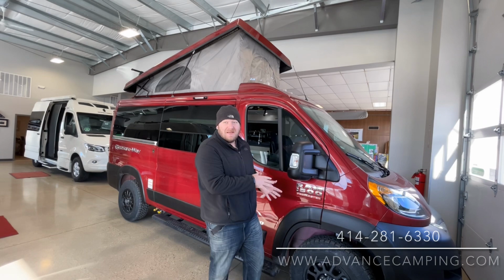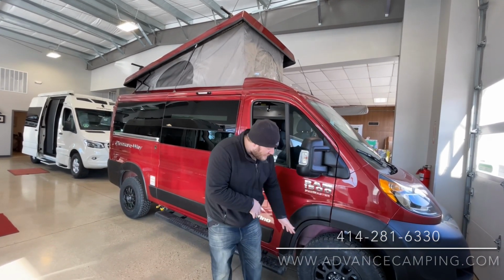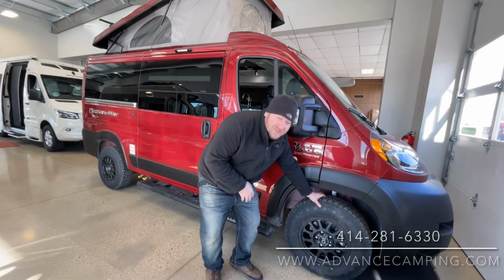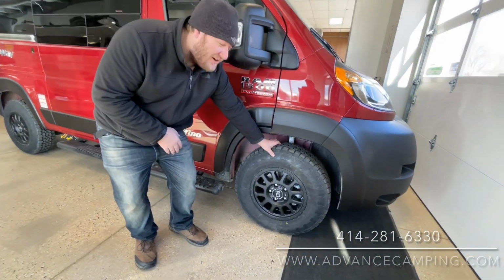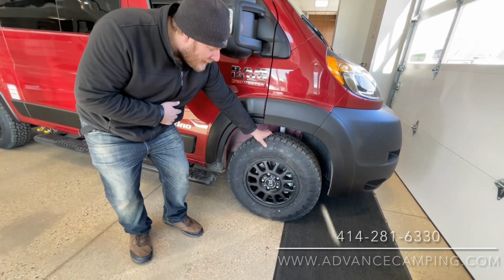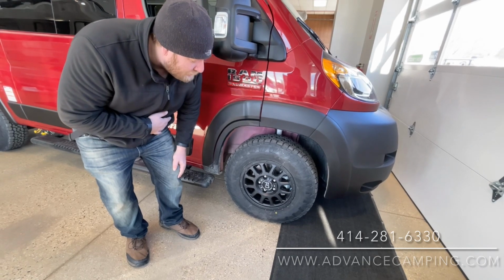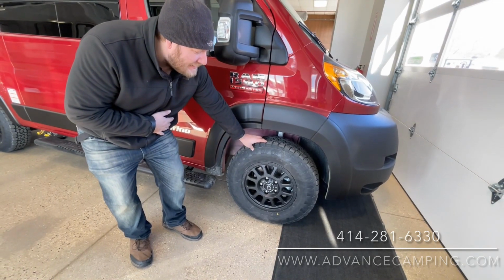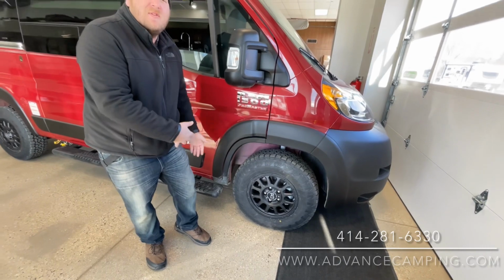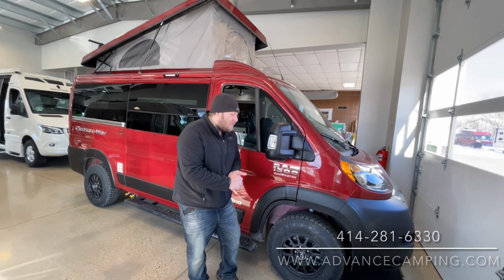This one is feature packed too, has every feature that you can get on a Tofino, including the off-road tires, which are very serious looking, very cool. Definitely adds some style to it, I think, as well. Has a nice sort of blacked out rims here and everything. Very, very high end. And with these being front wheel drive and a shorter wheelbase, they will perform a little bit better in off-road settings as well.